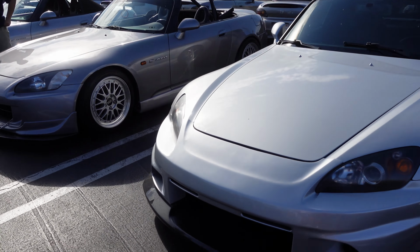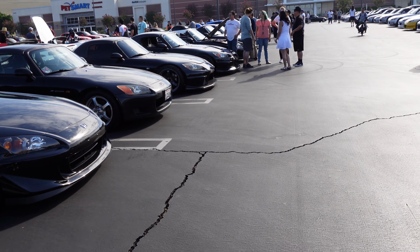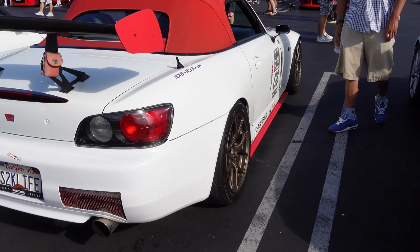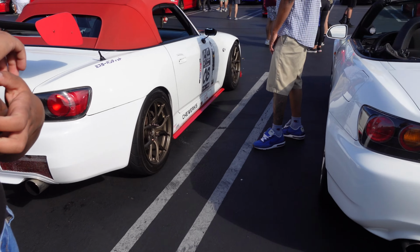Nice. These are the Japanese headlights. So mine, if you look at them, it has the orange bar. Lewis's has an orange bar. Mine has all blacked out.